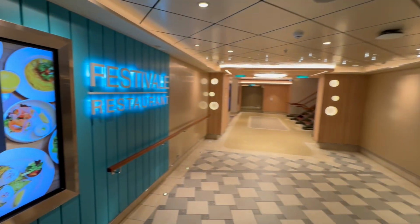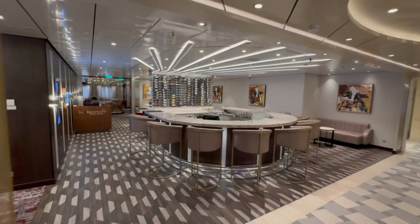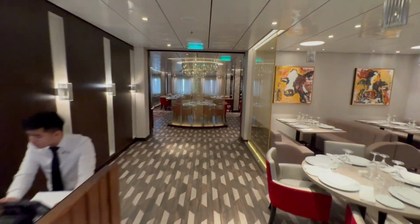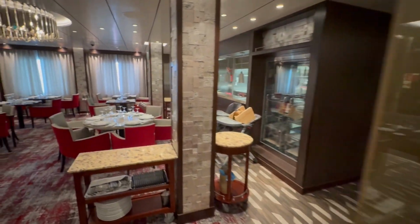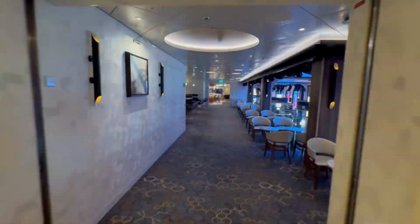All right, so we come out of the Festival restaurant, and the first thing we're going to get to is the Park West offices. That is the artwork office, if you purchase any artwork at the artwork auctions. And then on the left is the steakhouse. You see the steakhouse bar there. And then we're going to go into the restaurant portion of it here and take a quick peek. But the thing I like about the bar being outside is you don't have to have a reservation at the steakhouse to go to the bar. So the bar is easily accessible, and I highly suggest the watermelon martini.